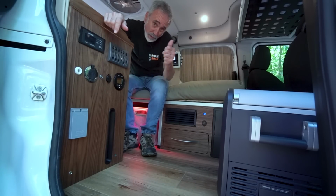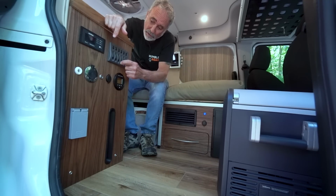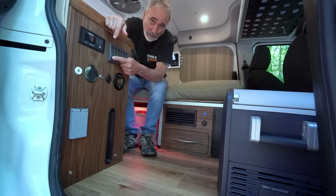The first switch turns on the lights over there. The second switch turns on the lights over here. So there's a fuzzy logic to it. These are your night lights. You've got a water pump switch and you've got the Acuva water filtration system, and I left one of these switches vacant in case we want to add something at a later date.